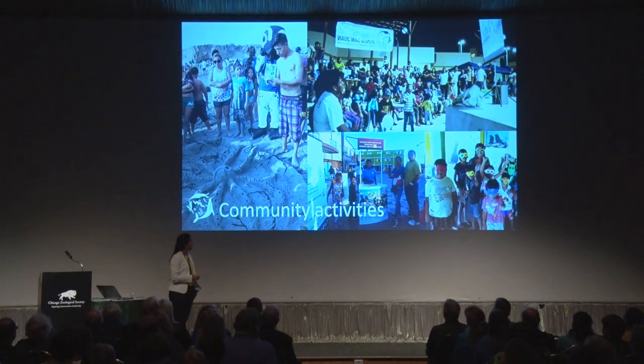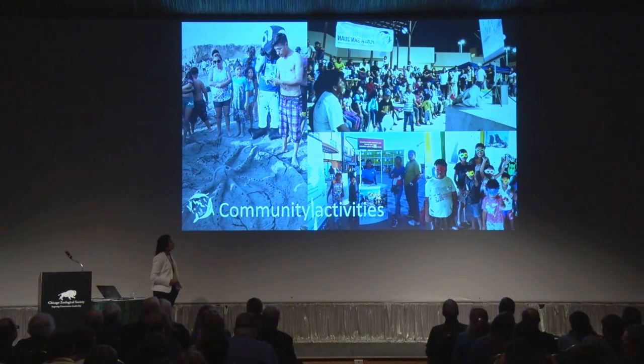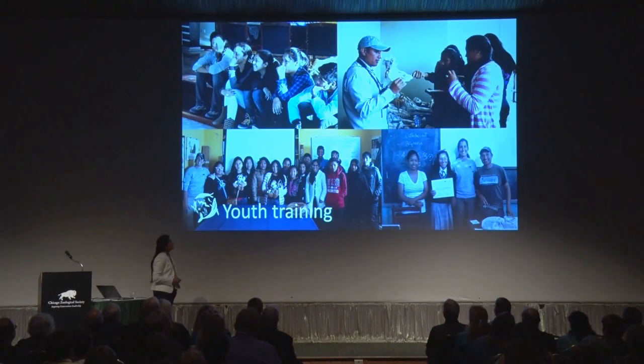The activities with the community can be things from a sand sculpture contest at the beach, or watching penguin documentaries outside at the main square, or a craft workshop with recycled material. Everything has to do with the ocean in different ways. And our youth training involves a small group of teens that we work with, and we talk about all the environmental issues around Marcona and what they can do. They get special extra visits to the reserve, and learn what they could do for the environment, for Punta San Juan, from their place in their town.